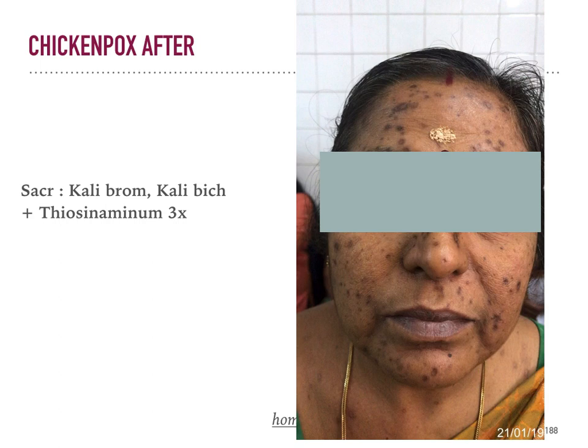Now, which remedy will we prescribe for the scar mark of chickenpox? The two important remedies mentioned are Kali bromatum and Kali bichromicum. Kali bromatum for the superficial scar and Kali bichromicum for the deep scar after chickenpox. And you can prescribe Thiosinaminum 3x or 6x continuously for a short time along with the main remedy. Thiosinaminum is a very good scar remover according to many doctors. So that's about the scar of chickenpox.